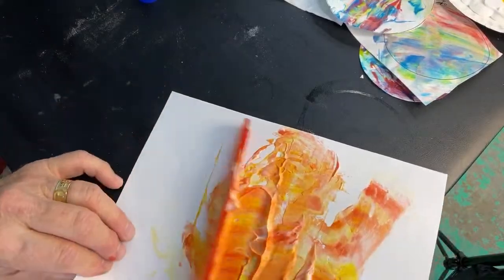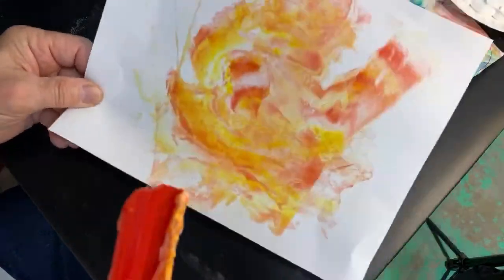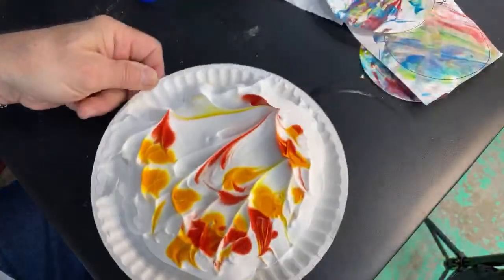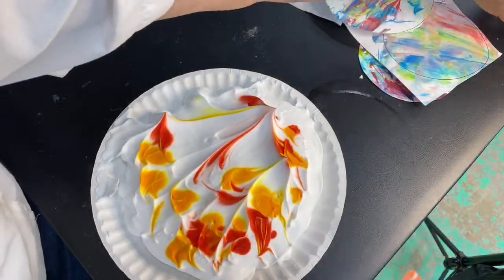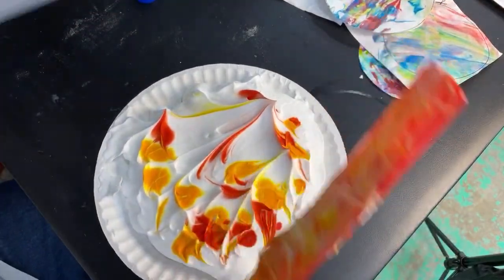And then scrape it off. I don't know, maybe that's a black hole. That's kind of cool. And look, we still have all of this to do another one with. So you can have a lot of fun with this experiment. And the science behind it is some things dissolve in water that's hydrophilic and some don't.